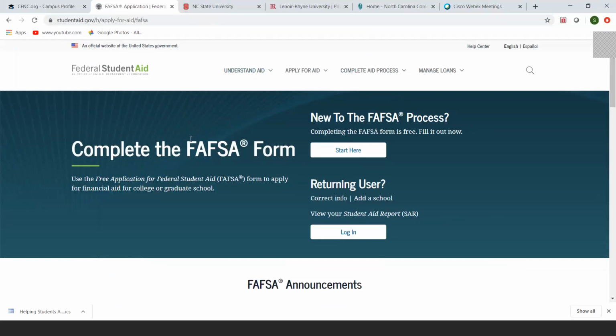My point here is that I believe all families should consider completing the FAFSA. You never want to leave any free money on the table, and this program simply allows students to access that free money. So I'm going to roll from the FAFSA, which is at studentaid.gov or FAFSA.gov, back over to CFNC.org.